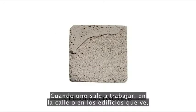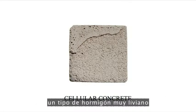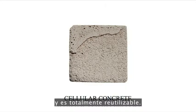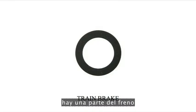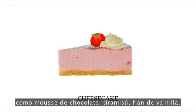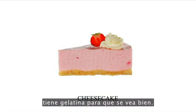When you're off to work, under the road or under the buildings that you see, there might very well be cellular concrete, which is a very light kind of concrete that has proteins from bones inside, and it's also fully reusable. In the train brakes, at least in the German train brakes, there's a part of the brake that's made of bone ash. And in cheesecake and all kinds of desserts, like chocolate mousse, tiramisu, vanilla pudding, everything that's cooled in the supermarket, there's gelatin to make it look good.